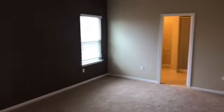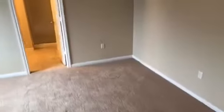Okay, again, master room over here. So this is four bedrooms and three and a half baths. Shower. Linen closet. Closet size. Okay, very practical, very nice floor plan.